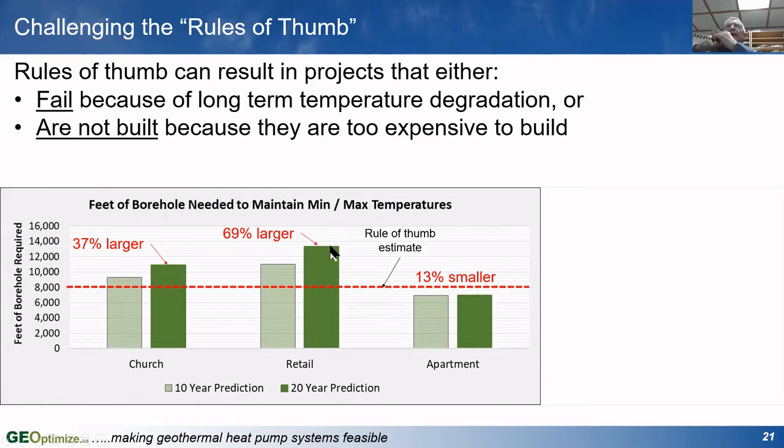So a lot of times what happens is that these systems are perceived as too expensive because they may be bigger than they need to be, or they are going to fail because they're not large enough to deal with the unbalanced loads that they're designed for.